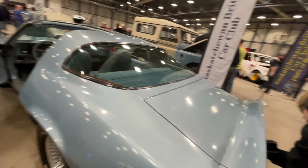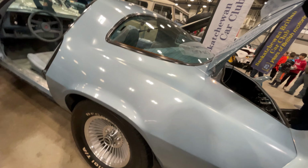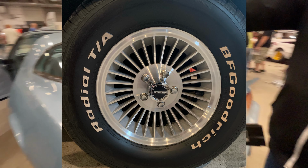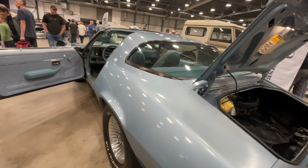That's extreme. Those are the wheels it came with. Yeah, they're the right ones. Did they have the Z28 in the center caps like that? I didn't know that. The clear coat was peeling heavily on the rims, so I had the rims restored at the complete wheel shop in town here.